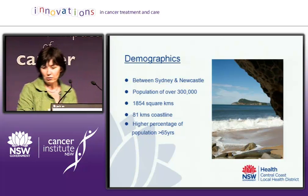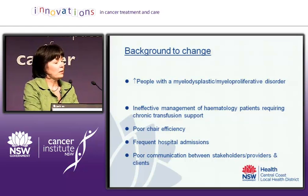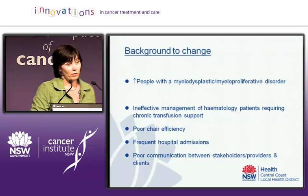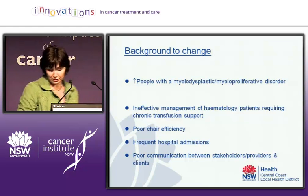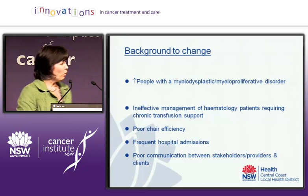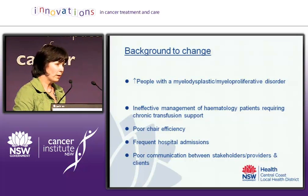So the background to our change was because we do have a high elderly population, we get a bit more prevalence of those diseases that we see in older age. And for haematology, some of those diseases, particularly the myelodysplastic syndromes and myeloproliferative disorders, those diseases where people are starting to suffer from problems with deteriorating marrow function. What we weren't doing with this group really was managing their transfusion requirements very well.